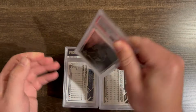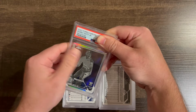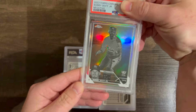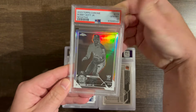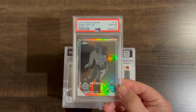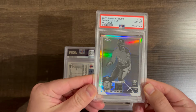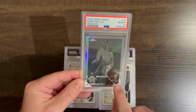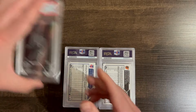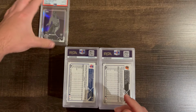Off the top, Bobby Witt, negative refractor. That's why it's black and white. It's a nice card. It's got his cup. Let's go. First one. Let's hope it's not only one. That's a nice card though. It's not his rookie, but it's his second year, his rookie cup. So that means Topps deemed him as an important rookie. Nice card. It's beautiful.